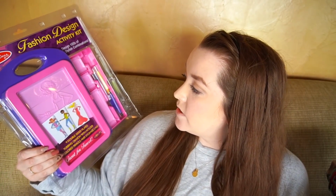So next up, like Sophie got the sewing kit, I wanted to get some kind of activity-type thing for her, and I went with this Melissa and Doug design activity kit.